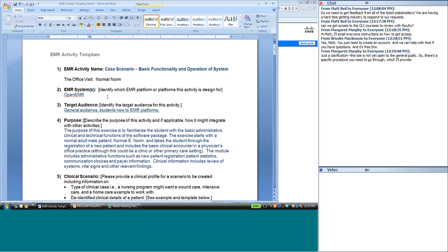There is currently one EMR platform, OpenEMR, that's up and running. Vista will be up shortly this fall, and following behind that will be OpenMRS. And think about the target audience. Can any student take this, or is it primarily clinical students or IT students, or is it geared towards pharmacy tech students? So who's the target audience? What's the purpose of this?